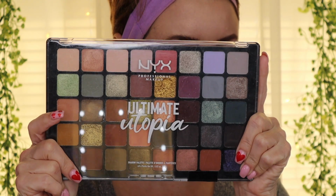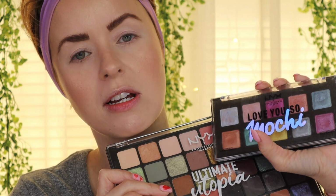Now for the eye look today, we're going to be going in with one of my favorites, the Ultimate Utopia palette. And I haven't used this one in a while. This is Love You So Moochy. So I want to see if we can combine the two and create a look today. I'm not going to do any talking through the eye look.